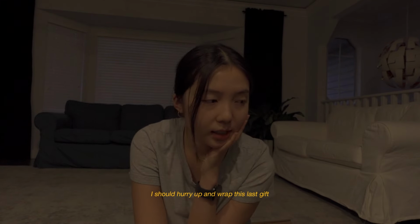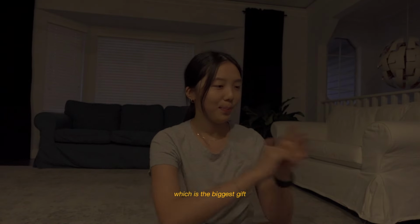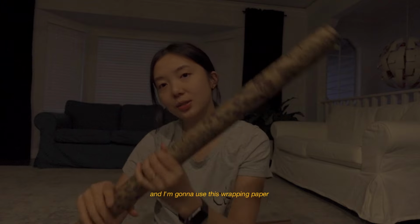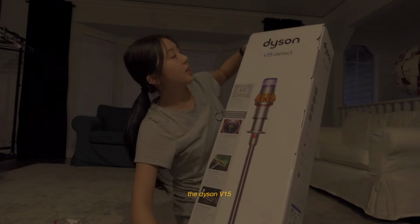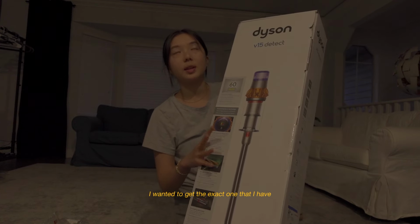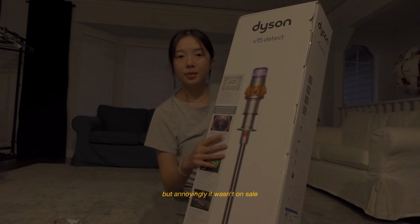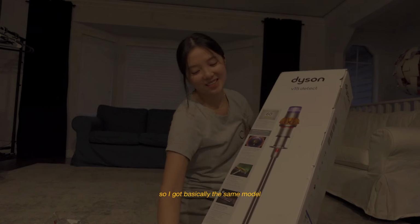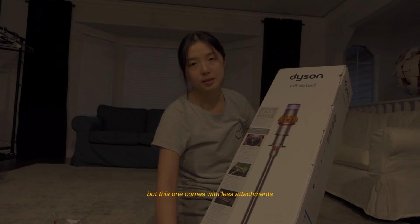I should hurry up and wrap this last gift, which is the biggest gift. I'm gonna use this wrapping paper. I got my parents the Dyson V15. I wanted to get the exact one that I have, but annoyingly, it wasn't on sale. So I got basically the same model, but this one comes with fewer attachments.